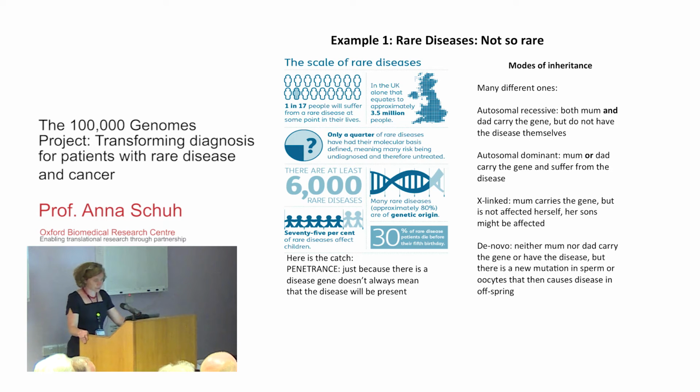In the UK, we've got 3.5 million people suffering from rare disease. So that's an awful lot of people, actually. Only a quarter of rare diseases have actually had their molecular basis defined. So we know that they are very likely to have a genetic basis, but actually we don't know what that genetic basis is. And that is partially related to the fact that we so far haven't had the technology to sequence the whole genomes, and that we still have to do this on these patients.